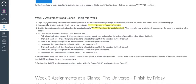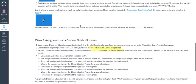Log into Discovery Education, and you should do it the same way with your same username and password, and make sure that that works. You're also going to complete a lab, the Exploring Gravity PhET lab from your lab kit. I highlighted it in yellow to alert you that you have to turn that in to me, the specialist, and that's going to count for a big part of your grade. Again, it was called Exploring Gravity.